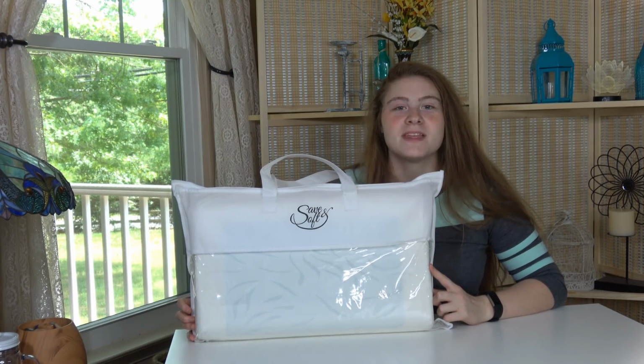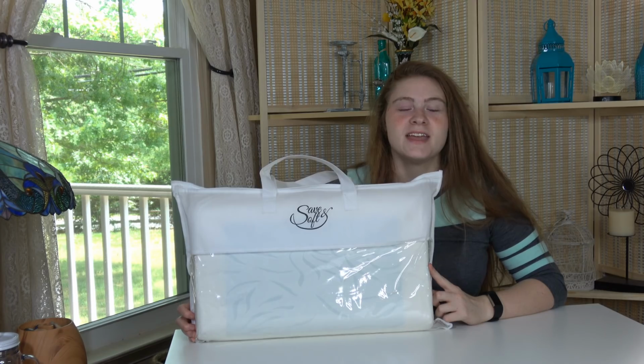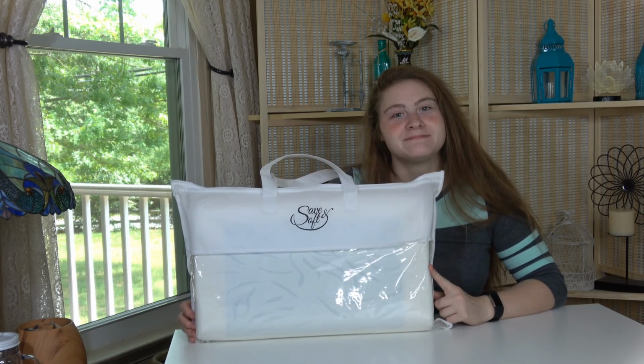Have a new gel memory foam pillow to look at today. It's from SAVE&SOFT. Stay tuned to find out more.